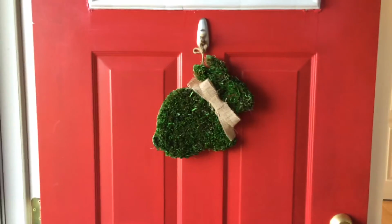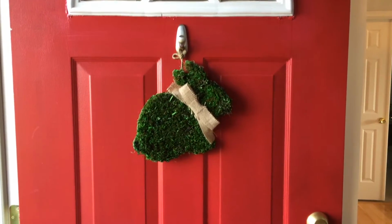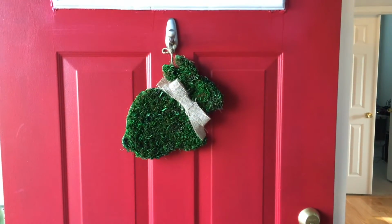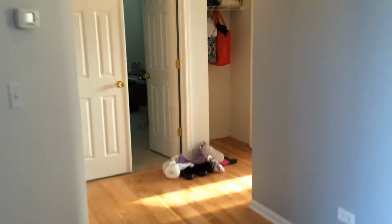I'm completely new to yard work, so we're going to work on that. And I put up a little bunny that I got at Hobby Lobby, and he's kind of cute, kind of matches the bunnies that are in the bathroom.